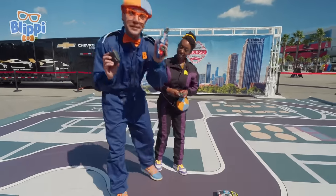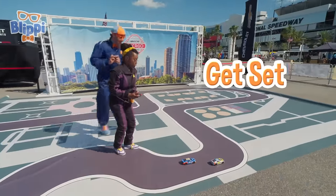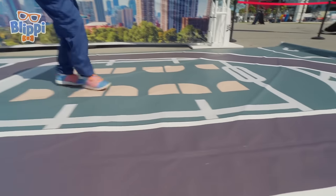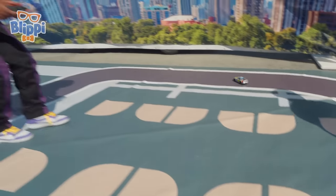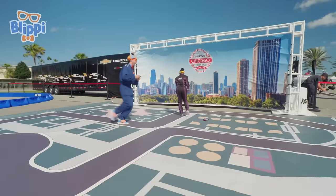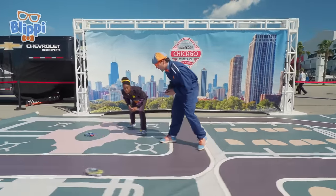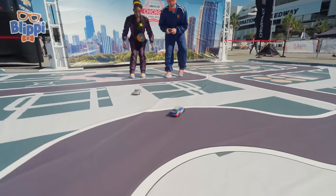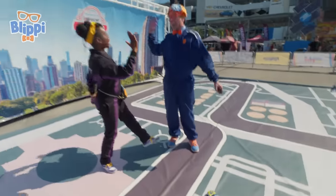Probably should put this down. Okay, on your mark. Get set. And go. Go. Whoa. Hey, I'm going to get you, Mika. No, you're not. I'm in the lead. I'm right behind you! Whoa! It looks like a best friend tie! It's a tie!